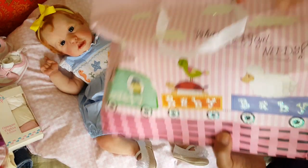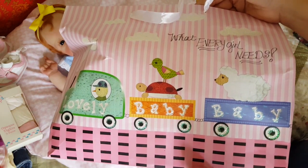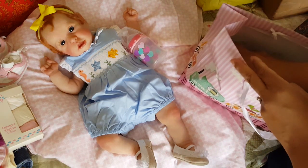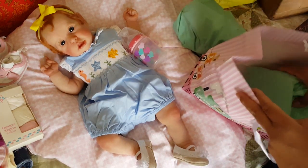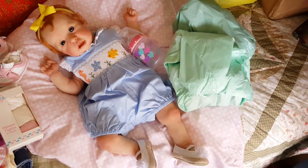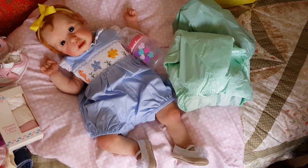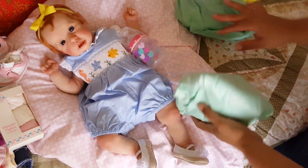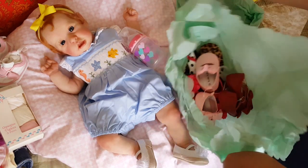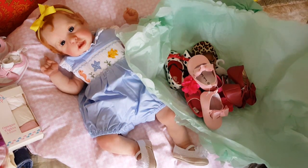Look at this. What every girl needs. Look how cute that bag is. Oh, it's adorable. And we all know what this could be. I have a really, really good feeling that I already know, because me and Shelly are pretty much in sync when it comes to this. And that's our love for shoes. Oh my word. She's never gonna need shoes again.